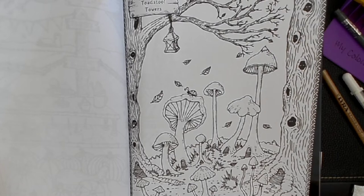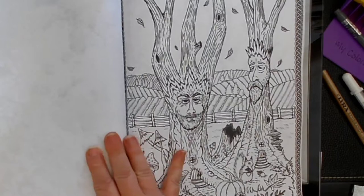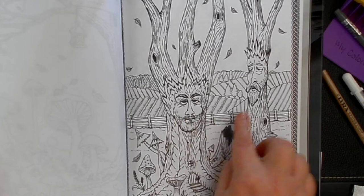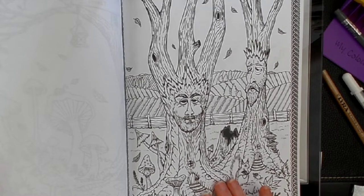Oh, and there's little peekers. Wonder if any of the little peekers are going to come out. I haven't seen any yet. Oh, two wise trees. And as you can see, they are like old wise men talking and gossiping to the squirrel. There's a squirrel.